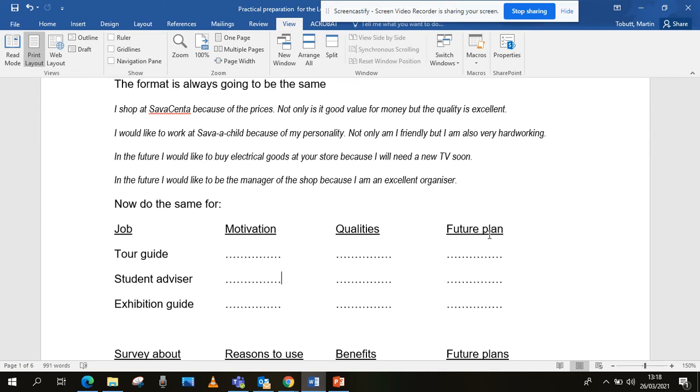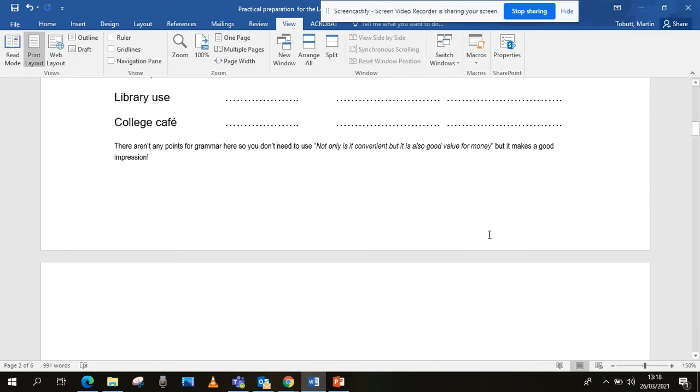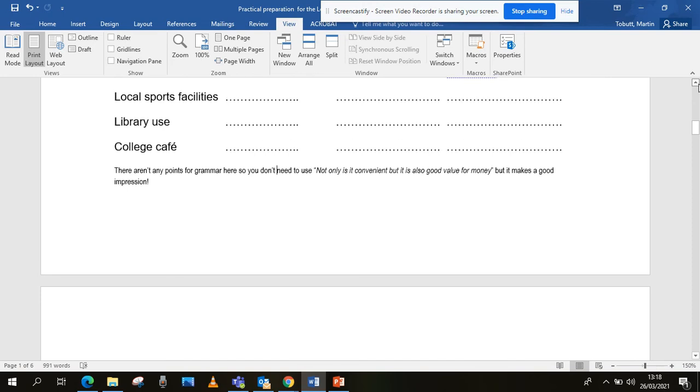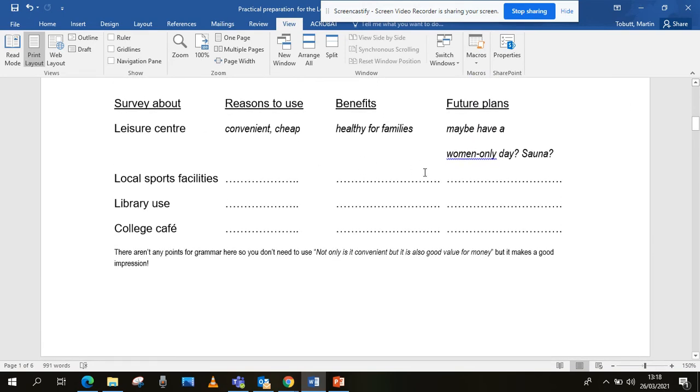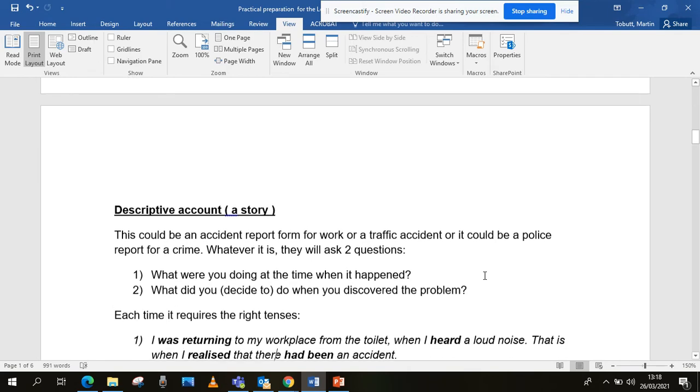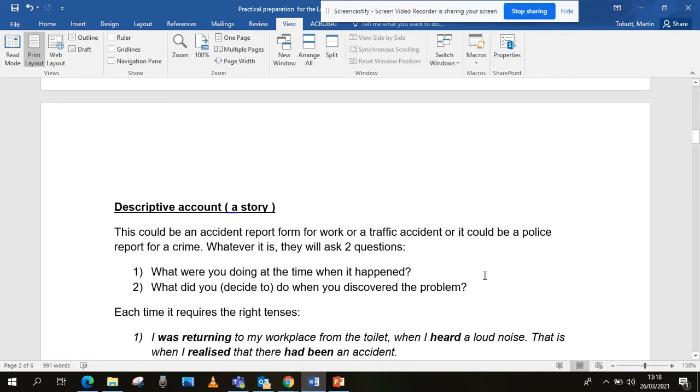Okay. It could be, of course, why you use something like a supermarket or a college facility. Why do you use it? What benefits does it have? What could we change about it in the future? Okay. You don't get any points for grammar, so you can keep it simple.